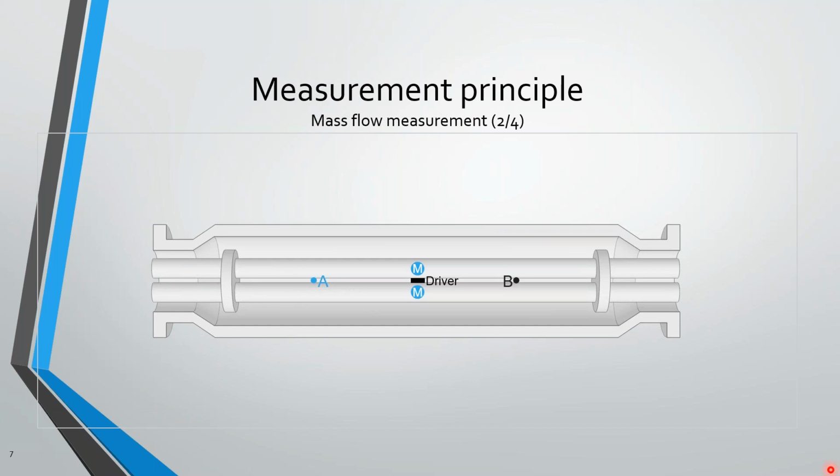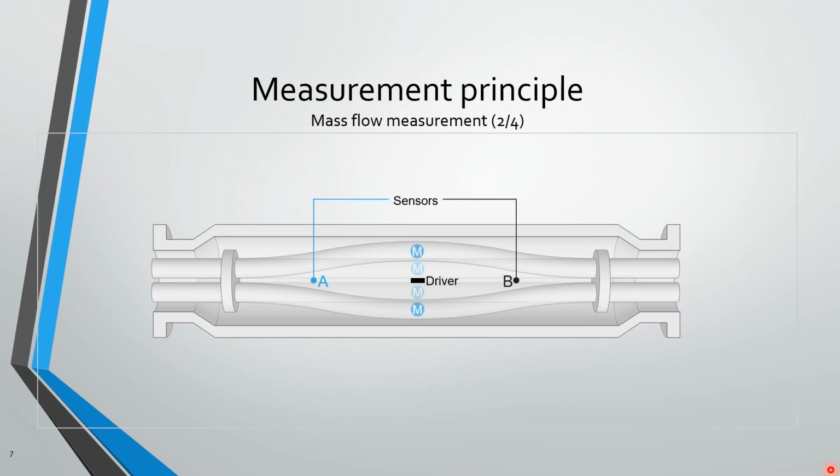So in a twin tube Coriolis meter, the driver vibrates both tubes, and sensors A and B measure the deflections between the two tubes. While operating, the driver oscillates the tubes with a vibration amplitude of only plus or minus 0.1 millimeters. So it's not a huge vibration that we see going on here. The vibration amplitude in what I'm showing on the screen is actually exaggerated just to demonstrate the principle of what's going on here.